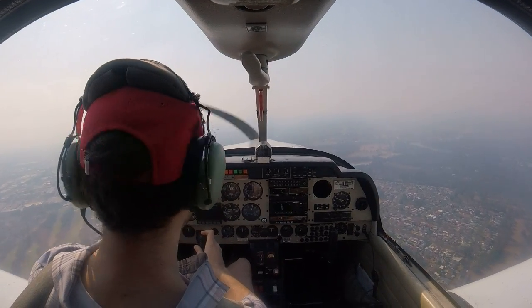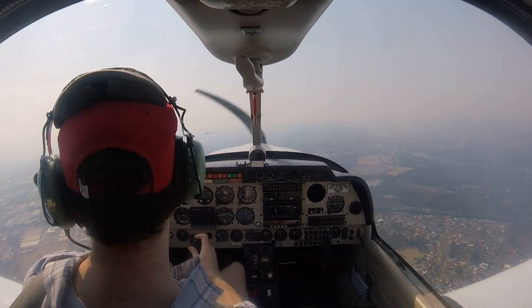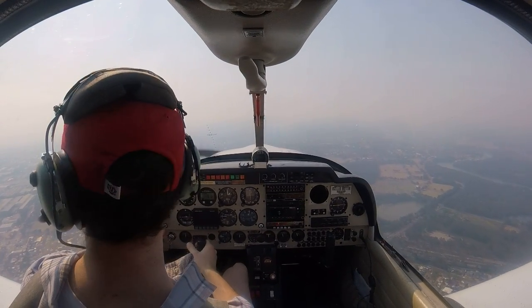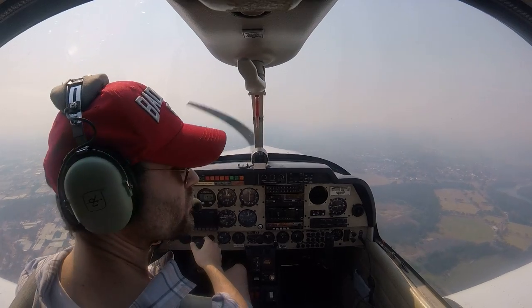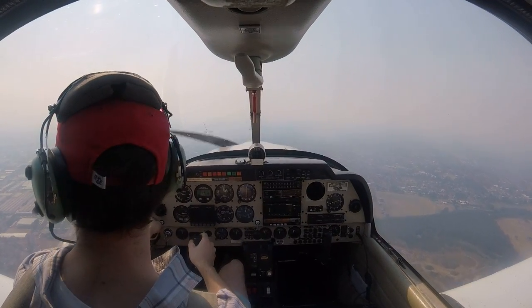India Romeo November, downwind touch and go. India Romeo November, make this landing a full stop, runway center number 2, follow the Cherokee on final. Runway center number 2, full stop, India Romeo November. Echo India Delta, clear visual approach, runway right number 1. Visual approach, runway right, number 1, Echo India Delta.